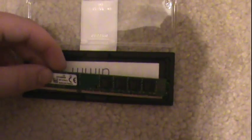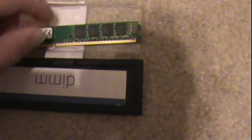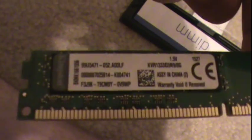There we go. So here's the computer memory. Notice how small it is compared to your typical size. The original RAM I bought for my computer took up the entire box. This is about half the size. It fits in the bottom half of the case. So yep, that's the RAM. Very small.